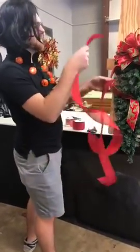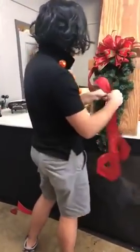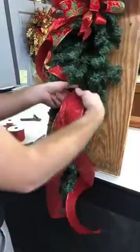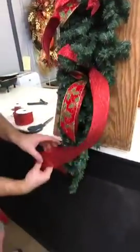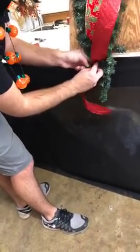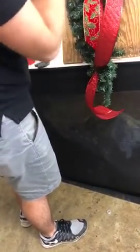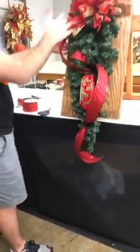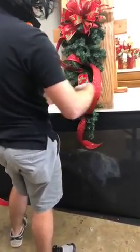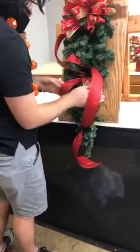Next, I'm going to take 2 pieces of this red, and I'm going to put them together and come right here in the center of this teardrop and tie that on there just like that. And we're going to come down to the bottom and tie that off. Okay? So you have 2 loops, one on the left, one on the right, and we have these 2 tails. I'm going to trim them just a little bit more at an angle and alternate them just like that.